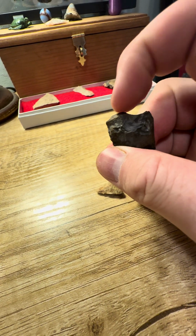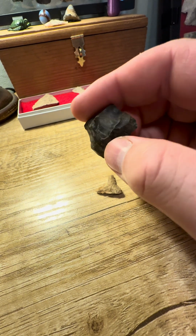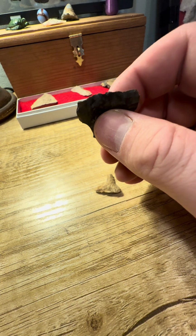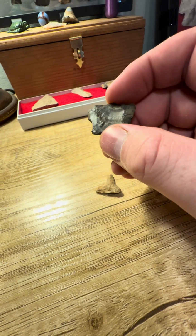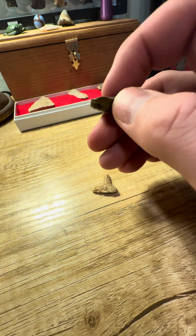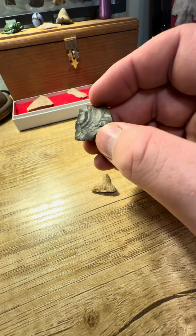It just kind of goes in, it's indented. You can see where it came out a little bit more on that side. You can see where it doesn't go straight up. Could also been worked too like a knife. It's kind of a uniface point. It's worked a little bit on that side, but it's like weirdly concave. You see where that piece is worked out there.